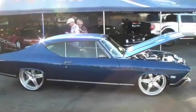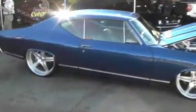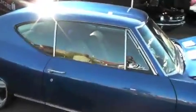But yeah, man, this is pretty awesome. And this is just some of the things you get to see at the SEMA show. Of course, this is only for dealers, not a spectator show, but man, if you ever get a chance to get out here, it's something you want to see.